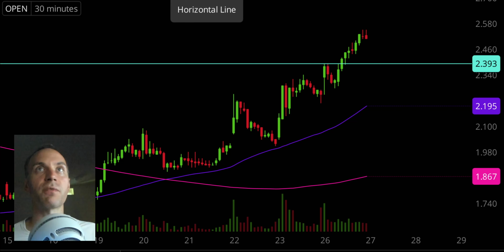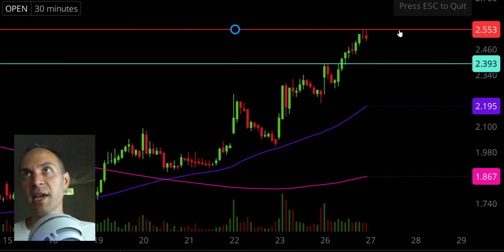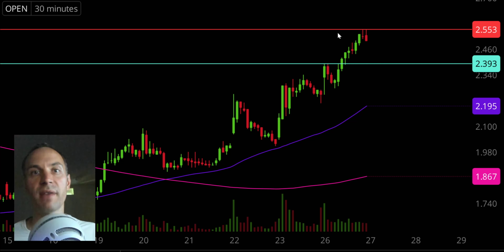In terms of areas of resistance, no need to overcomplicate it. It's just a question of where the party finally stopped today, and it finally stopped up there at $2.55. So no complicated logic there at all, like I said, just a very simple question. So keep an eye on $2.55. But taking a step back, as long as this thing keeps putting in those higher highs and higher lows as it's been doing, then the chart will take care of itself.